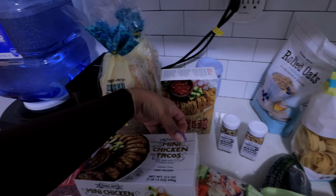Ooh, this sounds good. Salted caramel mocha. That sounds good, but the coffee from here is definitely not fresh, so I wouldn't buy it from here, because it's like expired sometimes and just not fresh.